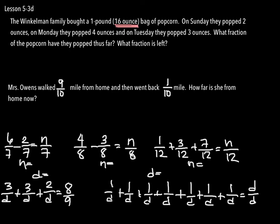And our final problems are, we have 6/7 minus 2/7 equals n over 7. Solve for n. We have 4/8 less 3/8 equals n/8. Solve for n. And then we have 1/12 plus 3/12 plus 7/12 equals n/12. Solve for n. And then here we have 3d plus 3d plus 2d equals 8/9. Solve for d. And then we have 1d plus 1d plus 1d plus 1d plus 1d plus 1d plus 1d equals d over d. Solve for d.